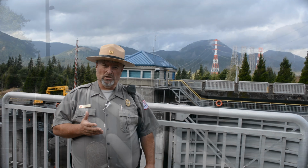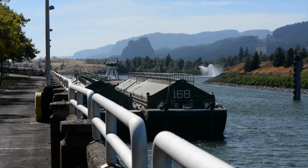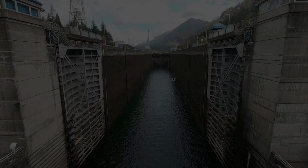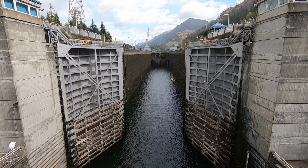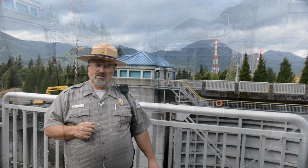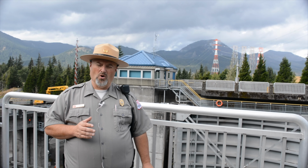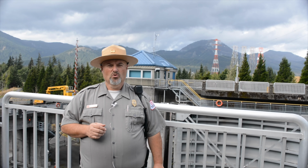We have a 60-foot lift. Barge traffic typically passes here between 8 and 10 times a day. Small amount of recreational traffic as well. 60-foot single lift lock, miter gates on both the upstream and the downstream. And then there are floating mooring bits that ride up and down in channels along the lock wall that the barges or recreational craft will tie to.